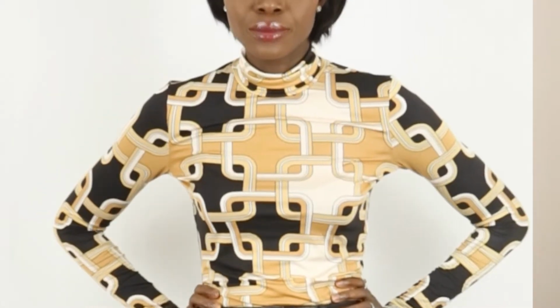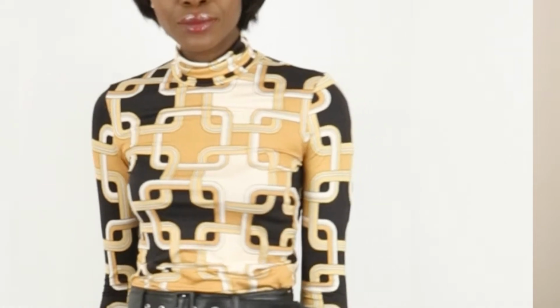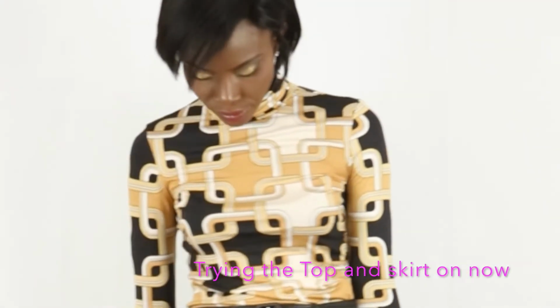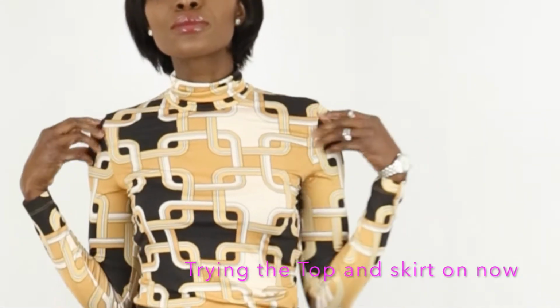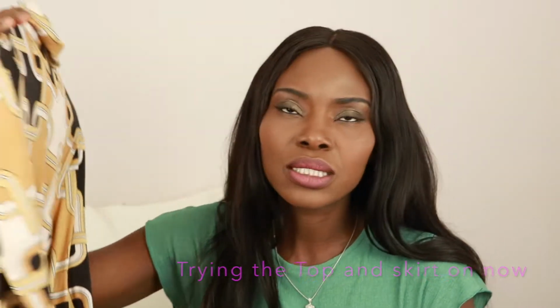Let me show you. As you can see, the top really fits well, really hugs my body. And the color I quite like. I like it with the skirt, actually, the way I've paired it. It's really nice. It's really soft. The neck is really tight. It's not too loose. So it's a really lovely top. And the top was $9.99.